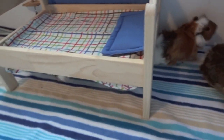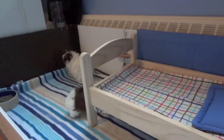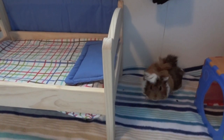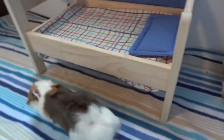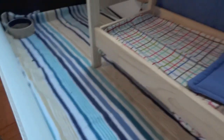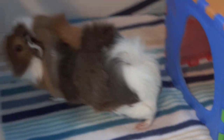Hey, Winnie. Oh, I see little Pippin nose. Getting a drink. They are kind of starting to look up top, so hopefully they figure it out on their own. I'm sure they will. Winnie likes to hop up top, and then I also put it against the wall so that they can't hop out if they do learn to get up there. Oh, Pippin. Hey, Win. Juno loves that cube house. It's her favorite.